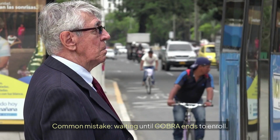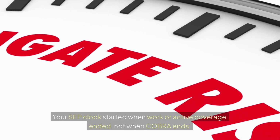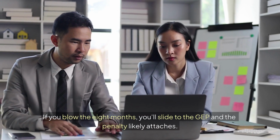Common mistake: waiting until COBRA ends to enroll. Your SEP clock started when work or active coverage ended, not when COBRA ends. If you blow the 8 months, you'll slide to the GEP and the penalty likely attaches. Clock 3 is the General Enrollment Period, or GEP.